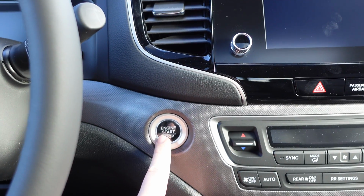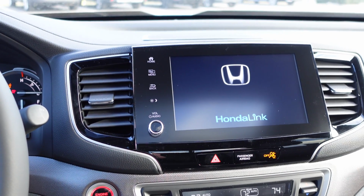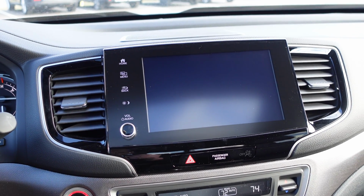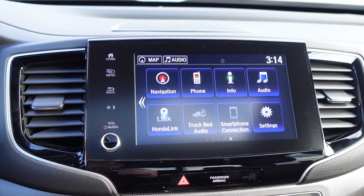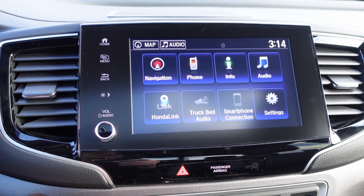I got the key in my pocket, foot on the brake, push the button, and it turns it on. It's going to display this touchscreen right here that is Android Auto, Apple CarPlay compatible. You can also see it has HondaLink here with navigation. Hit the OK button. It's telling me that I need to be careful while I'm driving. Pay attention to the road first. Very good to know. And you can go through different settings here on the vehicle.